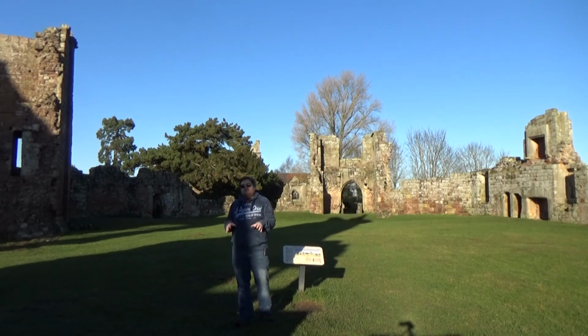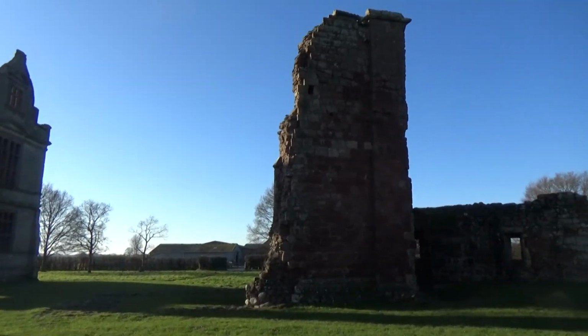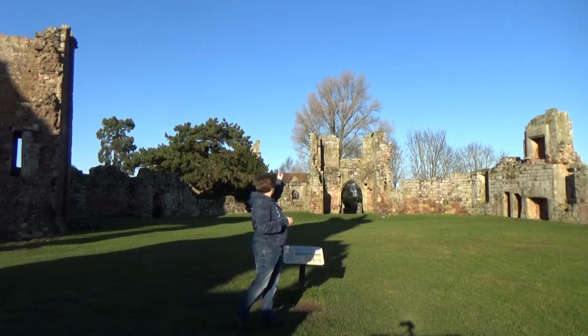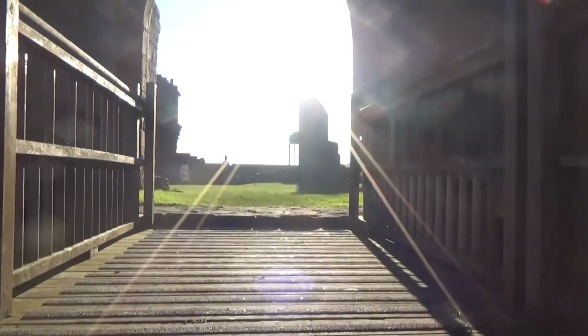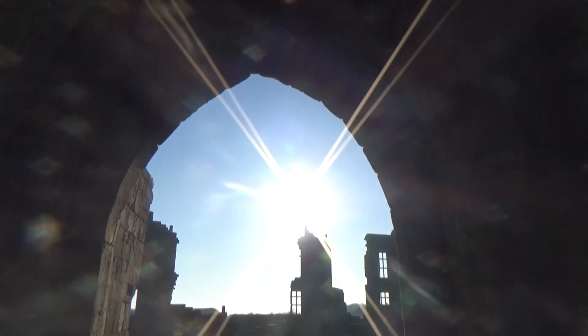Now this castle has got several stages of construction involved with it, and the oldest section is that bit right there, the old tower. That tower used to be part of the old medieval keep and dates back to around about 1200. Similar in age is the old medieval gatehouse, which was heavily renovated but still retained its old status as the gatehouse and main entrance to the castle.